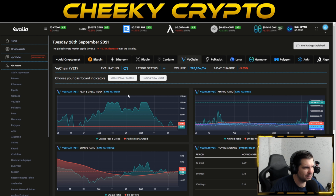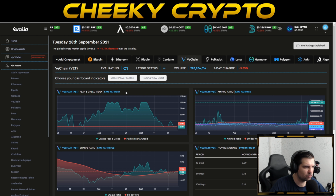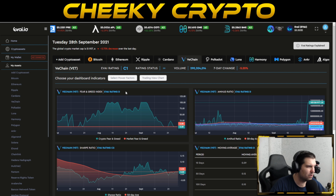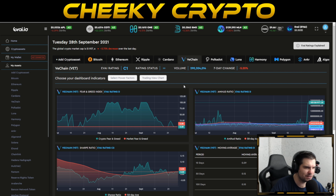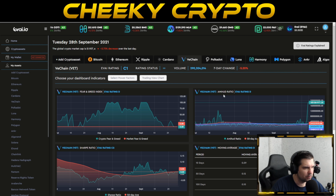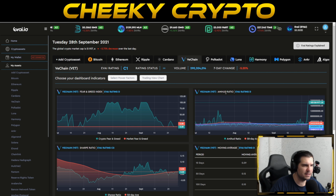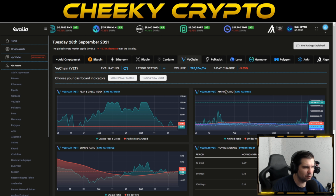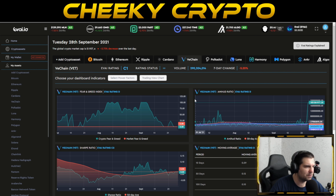Okay, so we have the fear and greed index falling down, forming a D rating. So extreme fear is out there for Vechain today. We obviously have to be mindful that there are a lot of people very scared, wanting to basically liquidate their Vechain holdings. We can see the BZW ratio also has a rating of D. This is indicating to us there are liquidity-based problems for Vechain. So buying and selling Vechain is going to be problematic.